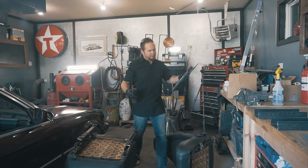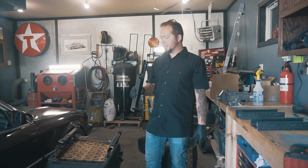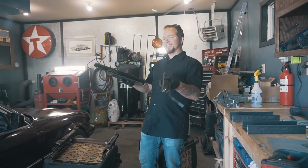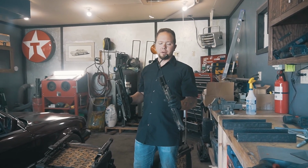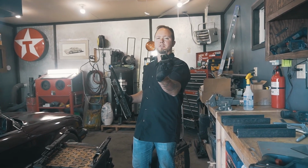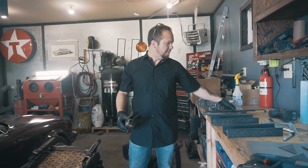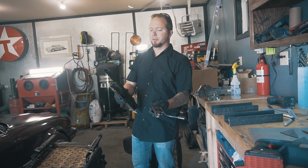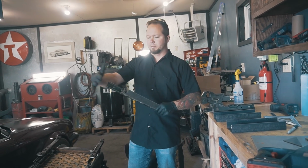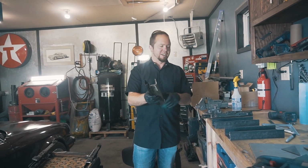Okay, so we've disassembled everything, and now we're trying to figure out how to fit these. They aren't terrible. They'll actually bolt down, but the problem is a height issue. Also, you're welding angle iron to a flat surface, which isn't ideal. Another thing about these sliders is that there's no link, and no teeth on this side, so this one just moves however. Even when it's locked in, it isn't locked in. This is the only side actually keeping the seat from moving forward.